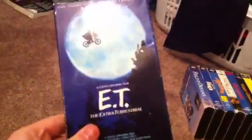And the way they designed this tape is pretty cool, because it's got a green lid, green tape reels, and I'll also show you this thing right here, which is pretty cool. It's a Universal sticker, a holographic Universal sticker. Isn't that cool? I think that's pretty cool. I love this movie too.